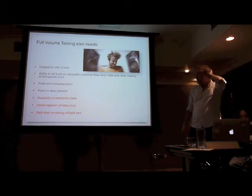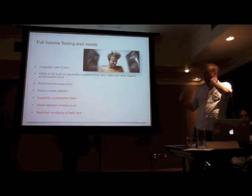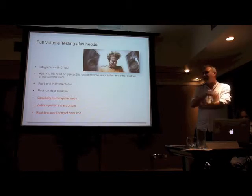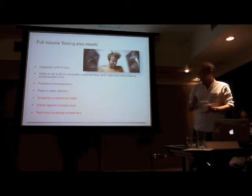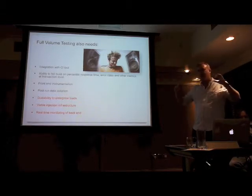And if you want to go to full volume testing, the overnight, building an as-production environment to actually run full volume testing, so you can actually see how it will work in the real world. On top of that, you need to be able to scale to enterprise loads. So therefore, you need a viable injection infrastructure.